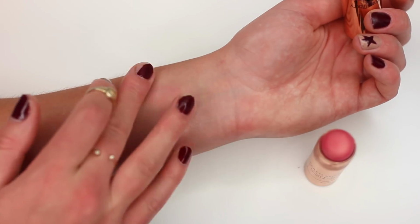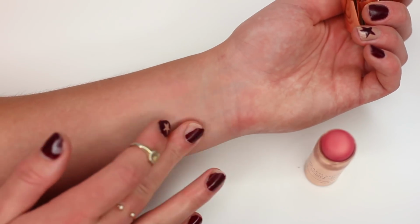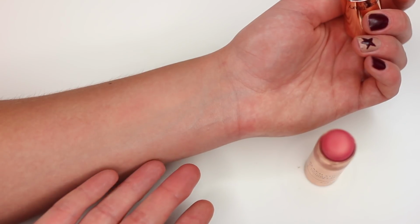I find it's really pigmented when it goes on. This one here is in the shade Las Salinas. I don't know, I'm probably saying that wrong. It's a really pretty mid-tone, warm pink. And I love the look of it when you first put it on. But then when you blend it out, it just literally goes away. Like, what's the point? So I don't know. If you really like very, very natural products, maybe you'll like it. But for the price point, I mean, I want to see something, you know?